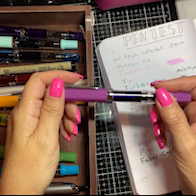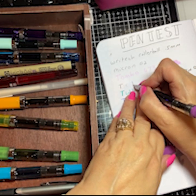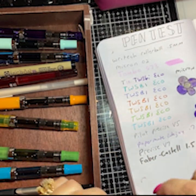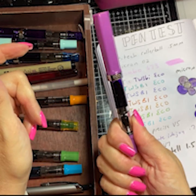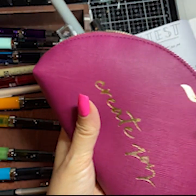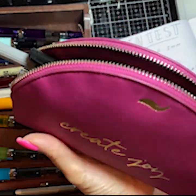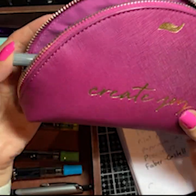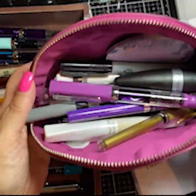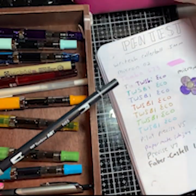I found my purple pen that was driving me nuts. The other purple one doesn't have ink in it, but let's just do the TWSBI here. TWSBI Echo. It has purple ink in it. It's one of my favorite colors and my favorite pen. So I had it in my Create a Joy bin. I got this at Target. My word for the year is joy. So I saw this at Target. It's not my favorite pen case because when you open it up, everything falls out of it. And it doesn't fit. The Tombow pens don't really fit in it. I just had it shoved in there.